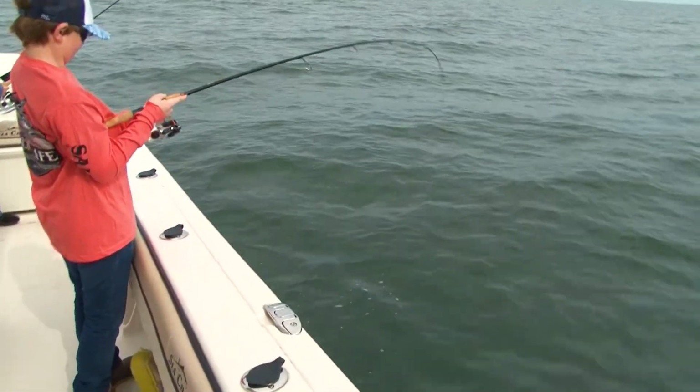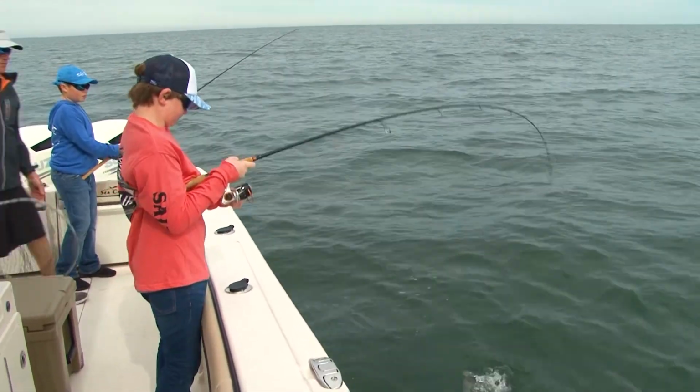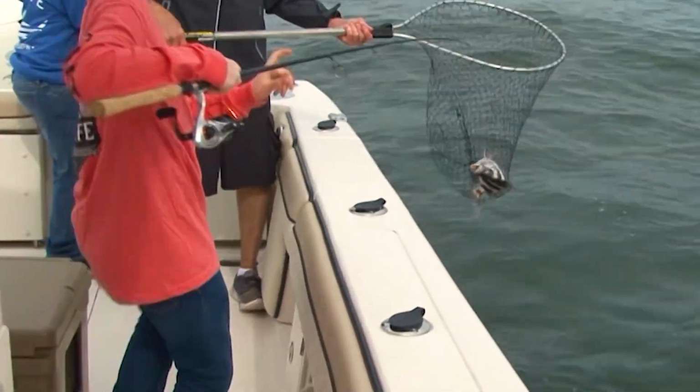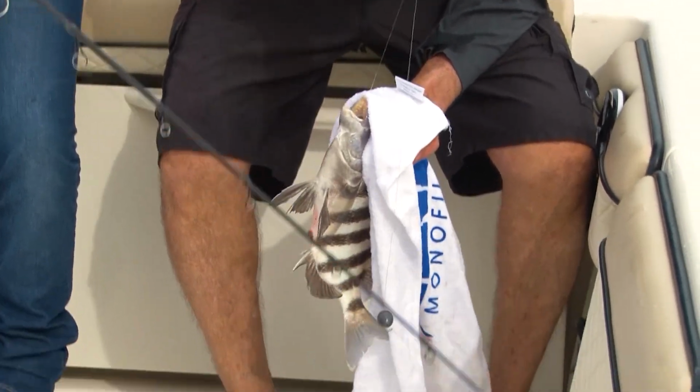Could be the right stuff there. Keep them tight, take your time. There we go, good job, man. Sheepy number 2. You're gonna fire off here when this tide turns, I'm telling you. You guys are hooking these sheephead now. Whoa.